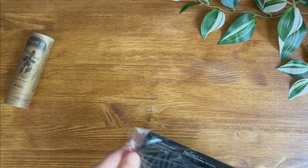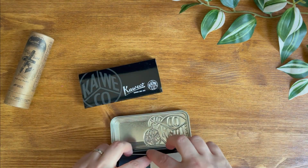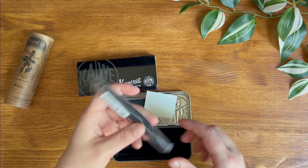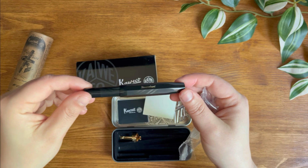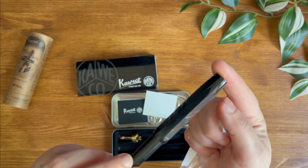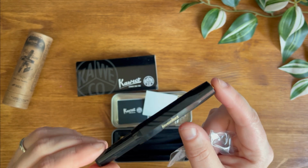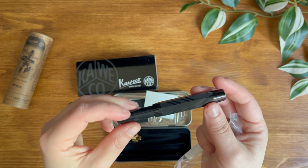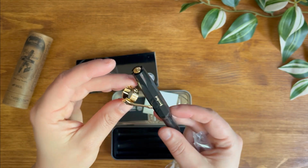And I also got, I'm going to say this name terribly, I'm sure, the Brioche, I believe that's how you say it, design. I love this. So I don't have one of these in my collection, but I don't know if you can see, it's got the decoration on the barrel there and on the cap, the chevrons. I also got a gold clip to go with that.